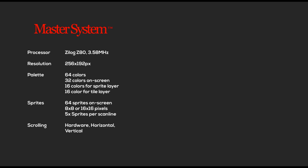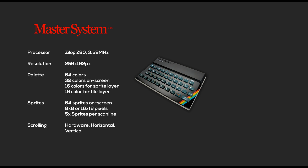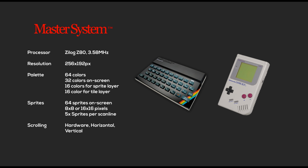But I think the next step we're going to do is to have a little bit of a look at the specs of the device. And before digging into the Game Gear specification, we need to look at the platform itself that it's based on, the Master System. So really, the processor of the Master System is a very typical low-powered 8-bit processor, the Zilog Z80, clocked at 3.58 MHz. You could find this in the ZX Spectrum or the Game Boy, for example.